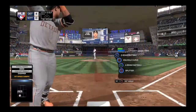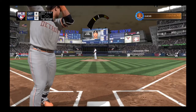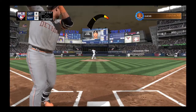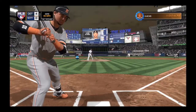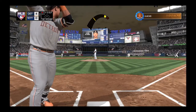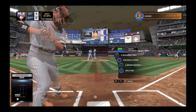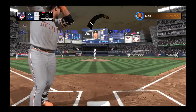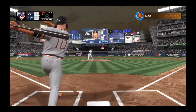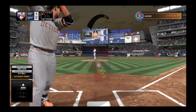Ready once again, Yulieski Gurriel. They'll start things out as we begin the 5th. And that one's in on the hands to start the inning. It's ball one. Pitch on the way. Lays off again, and it's 2-0. And a ball popped foul to the right side, out of play.